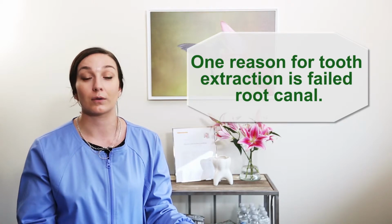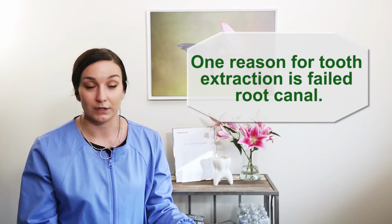The tooth would then need to be extracted, you would have to get an implant or a bridge, but a root canal might not always work. There's a multitude of things that could happen and go wrong with a root canal, therefore shortening the life of that tooth. So we want to have you keep it in your mouth for as long as possible.